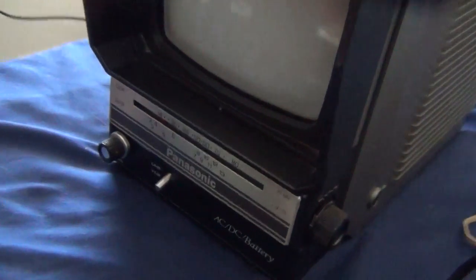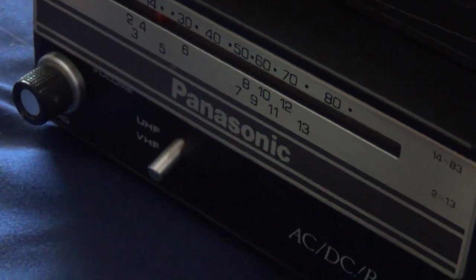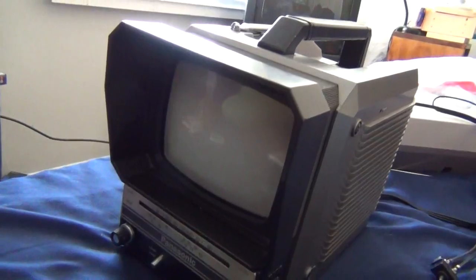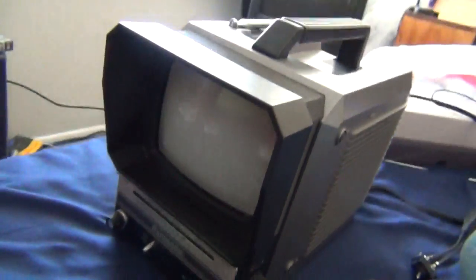Alright, here's my newest electronic toy. This is a 1980 Panasonic portable black and white television set. I bought it today at a thrift store for, I think it was $7 or $8.